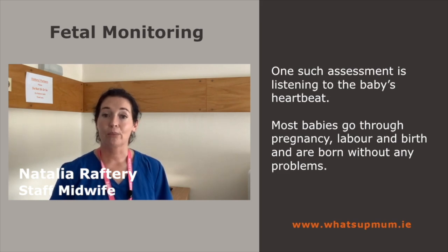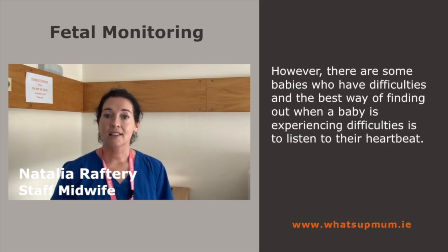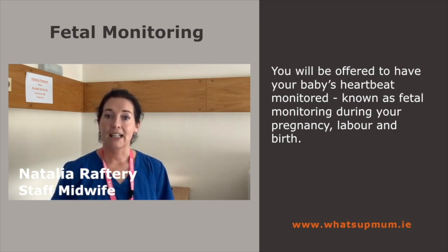Most babies go through pregnancy, labour and birth and are born without any problems. However, there are some babies who have difficulties. And the best way of finding out when a baby is experiencing difficulties is to listen to their heartbeat. You will be offered to have your baby's heartbeat monitored, known as fetal monitoring, during your pregnancy, labour and birth.